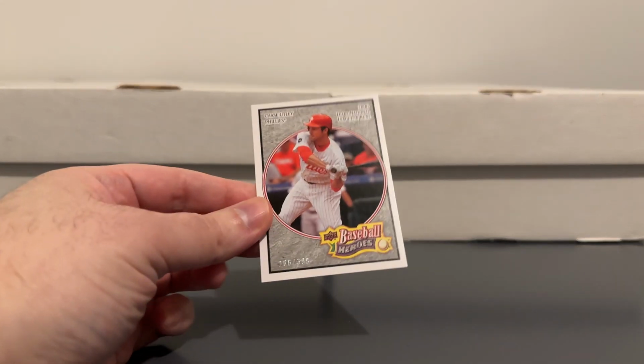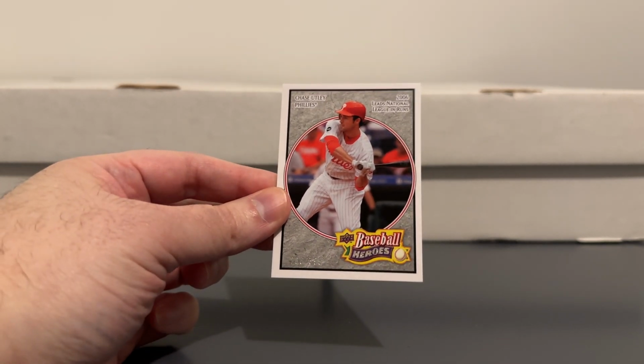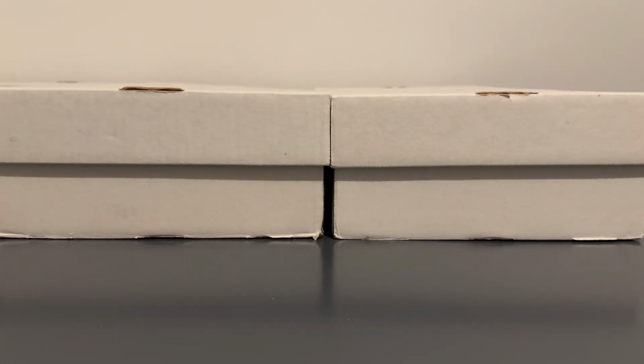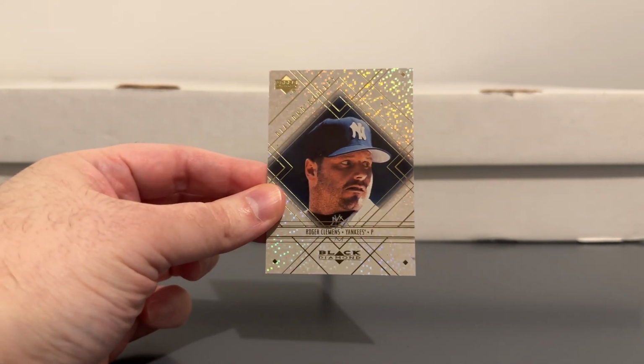Here's one for the Phillies guys. I know so many Phillies guys, so whichever one of you claims this first, it's yours. Numbered Chase Utley card. Found a nice rocket insert that I'm pretty sure I didn't have.